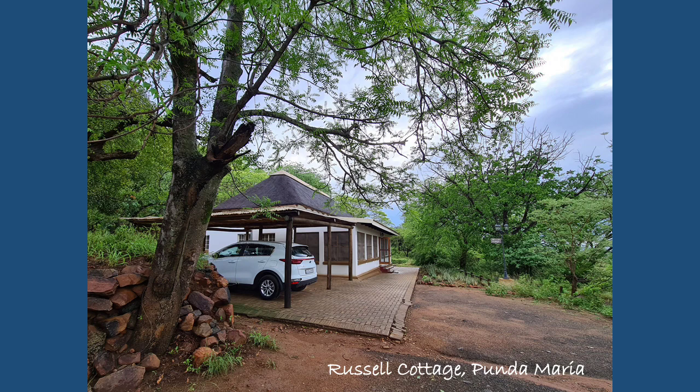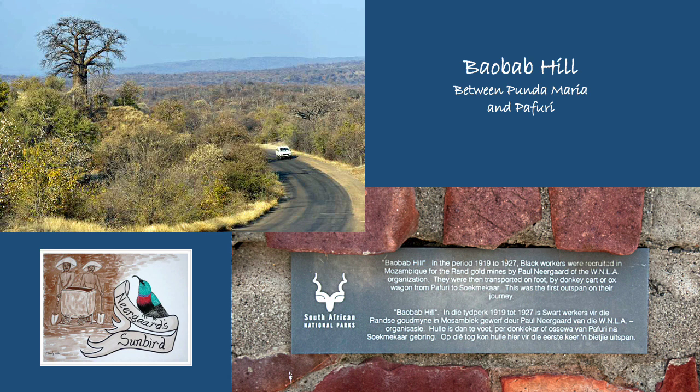Also on that path, those of you who've driven between Punda Maria and Pafuri will have noted Baobab Hill. A prominent baobab marks the site. And this was the site of an outspan where, traveling with recruited mine workers who largely walked that area, they were outspanned there on a camp. And oxen were also outspanned that were used in the trade routes. The plaque there commemorates one Paul Neergaard, who was an official of Wenela, the Western Native Labour Association, who tried to formalize the recruitment of black mine workers.